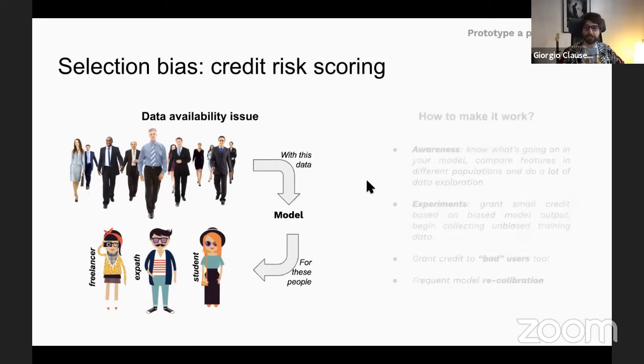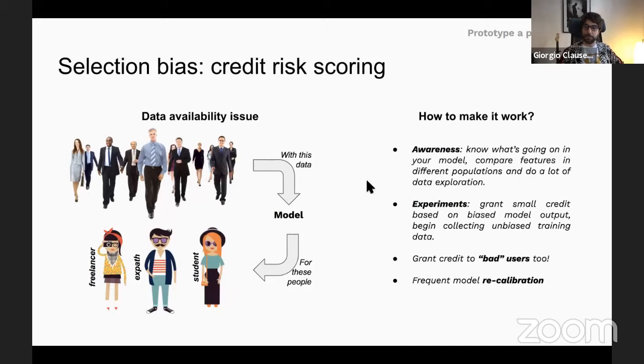What can we do about it? Actually, nothing. We can be aware of it and we can find a way to make it work. So that's what we did. The first step towards it is awareness. So be aware of what's going on in the model. Are you building a biased model? That's fine, as long as you know that you are doing it and you know how and where the bias is distributed. And in order to get this knowledge, you should do a lot of data exploration.